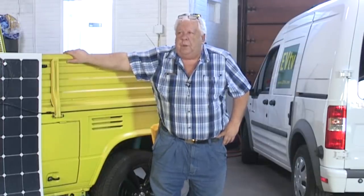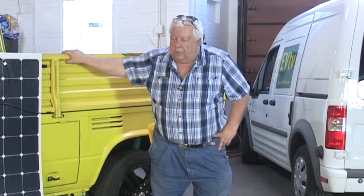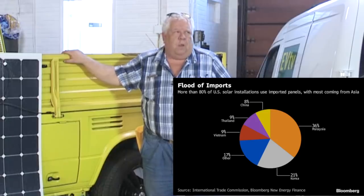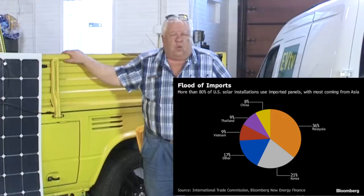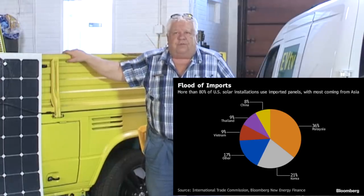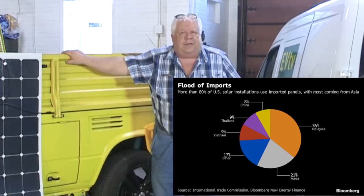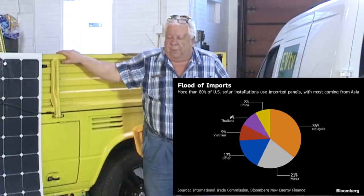So Trump has announced a tariff. What does it mean? Well, in the first place, it applies to all Asian solar panels. Now, we said that 80% of the parts that we use to install solar is imported. And so you thought, since China is 60% of the solar panels in the world, that it's mostly China. This is not so. 36% of the U.S. imports of solar panels come from Malaysia. 21% comes from Korea. 9% comes from Thailand. Vietnam produces more solar panels into the U.S. market than China does. China is 8% of the imported solar panels into the U.S. 17% all other is mostly Japan.